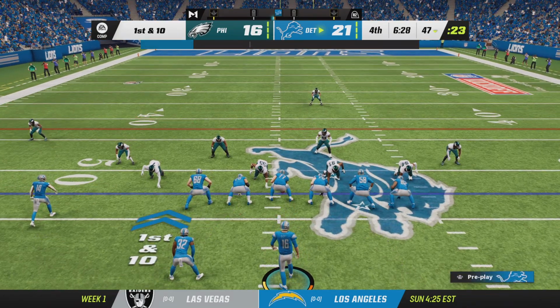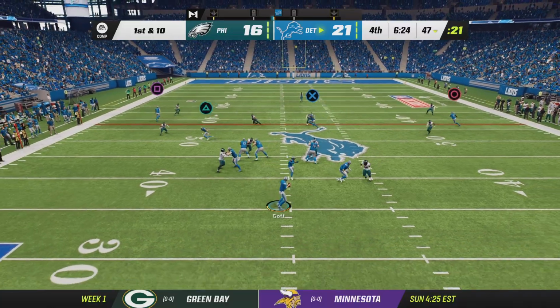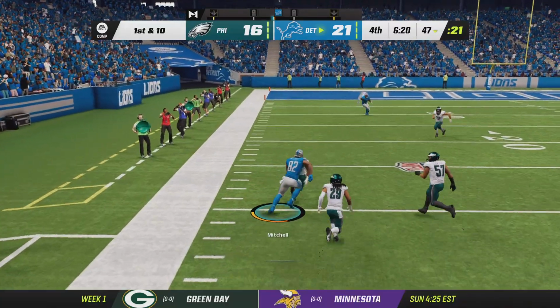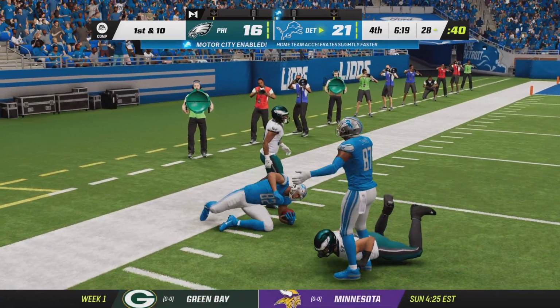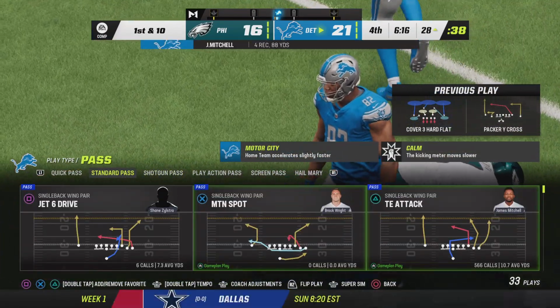A big hitter to start the drive has him up near midfield here for 1st and 10. From the gun, here's Goff. Complete, this is Mitchell. And he'll go down, but not before getting this inside the 30. Another first down there as this one goes for 25.